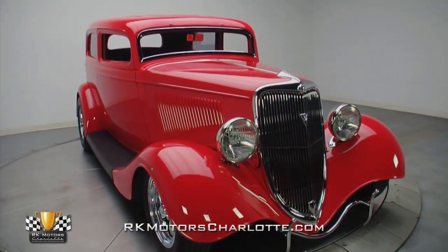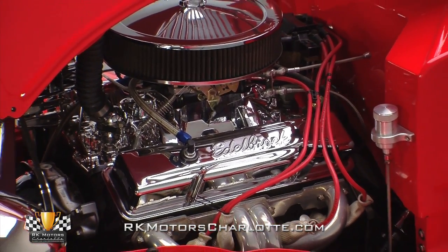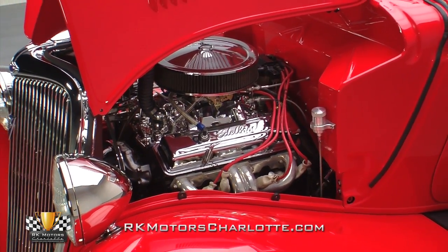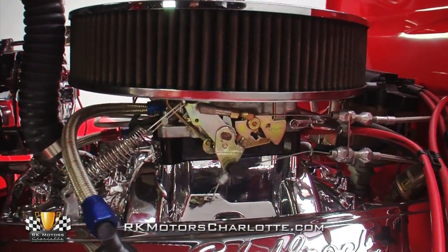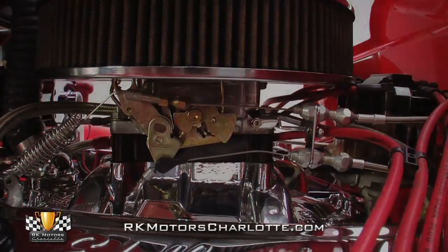Built for effortless driving, the stalwart 350 V8 is topped by a K&N air cleaner that funnels air into a Weber carburetor that is complete with a combination of braided and stainless fuel lines. A chrome Edelbrock intake rides between a pair of traditional chrome Edelbrock valve covers, and an HEI distributor fires spark through a set of red MSD plug wires.